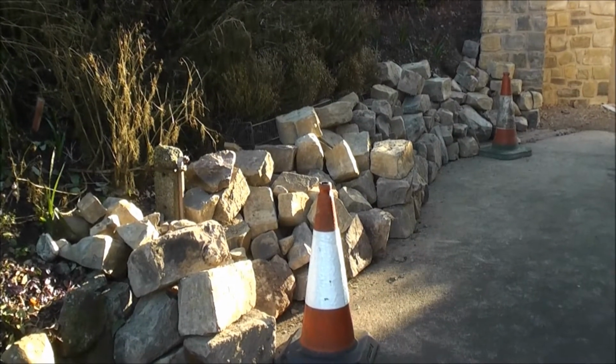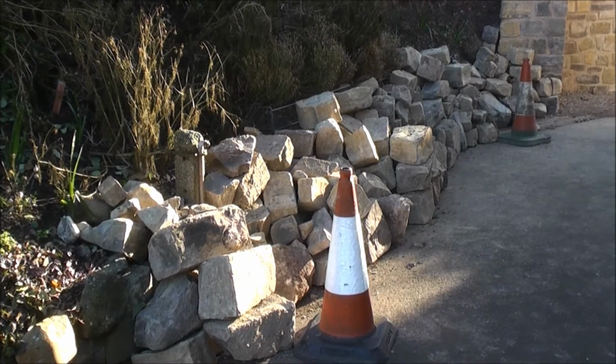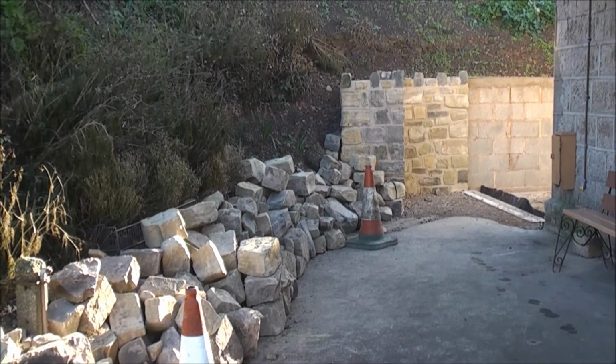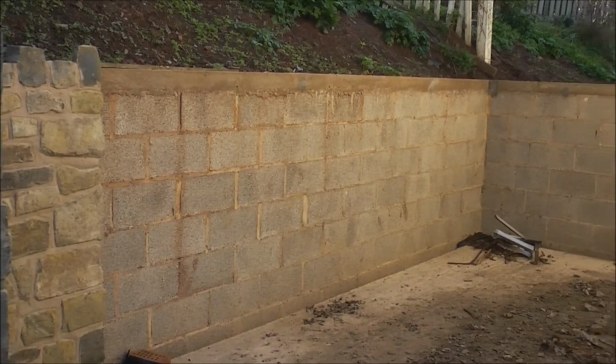More jobs being done by volunteers here, moving all those rocks from the base of the new toilet block, because I think work is soon to commence on erecting the building. So what's this space? New toilet block will be arising. I think work begins next month.